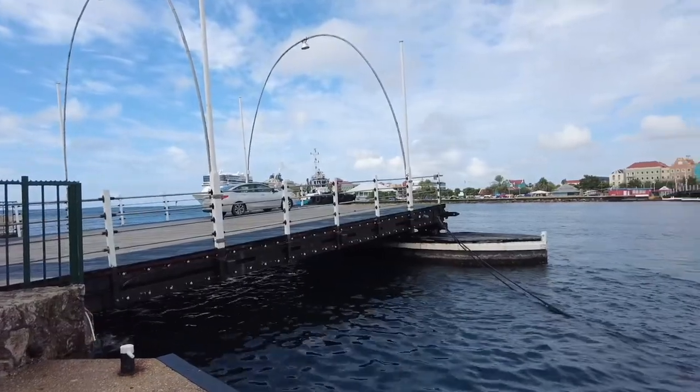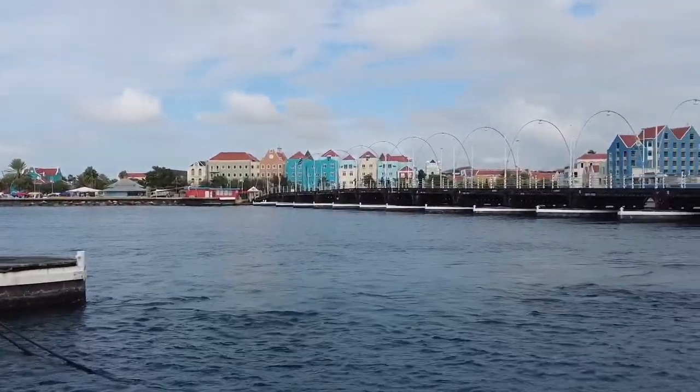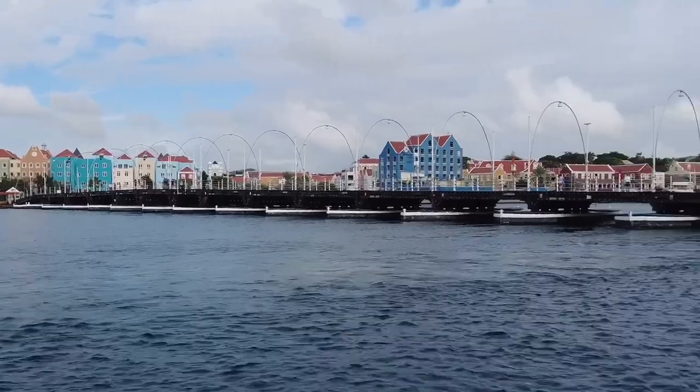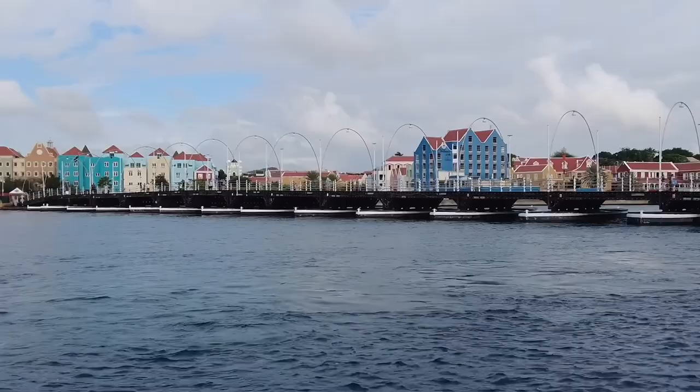Willemstad is also known for the Queen Emma Floating Bridge. We were lucky enough to see the bridge open. It's unlike any other bridge. It slides off to the other side. From this angle, you can really see the Dutch influence on this Afro-Caribbean island.